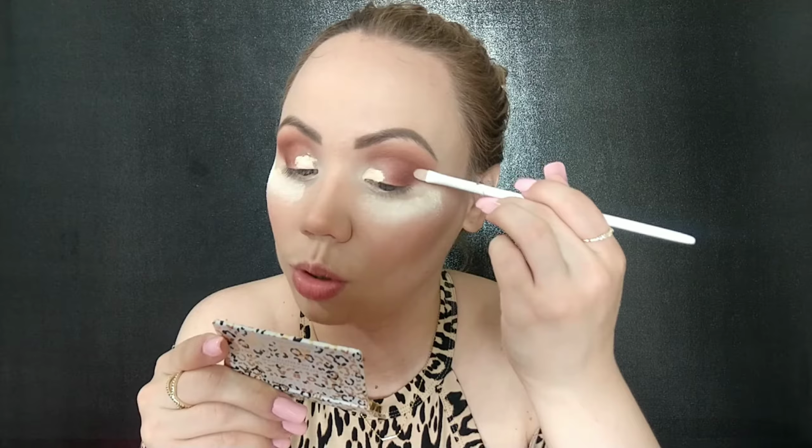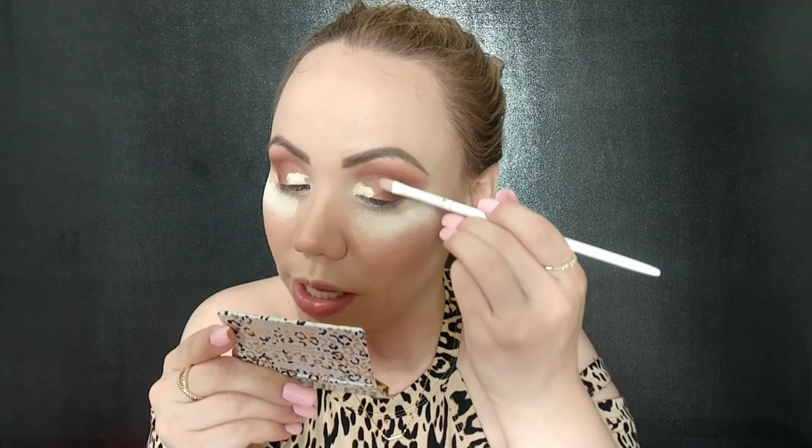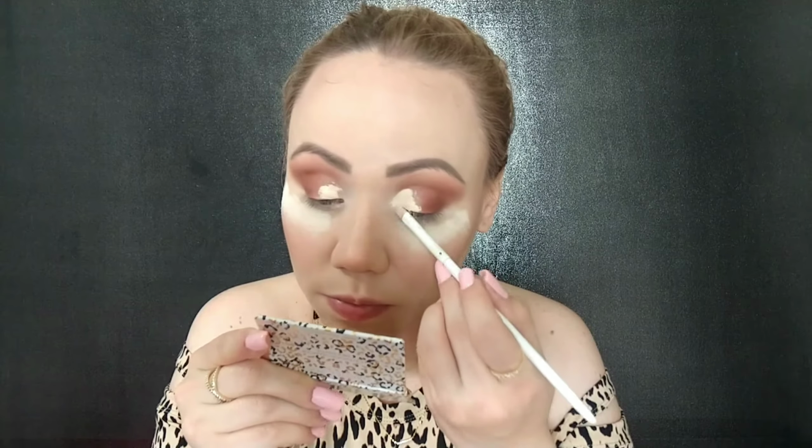Depends if you want a half cut crease or a full cut crease. A full cut crease would be the whole lid, okay? Just tracing the whole lid. It's just the half cut crease, so we'll bring it to here. And if your concealer is not super light, maybe you want to buy one just to cut the crease that is super light, that would be good. And I'm just gonna take my finger and blend that a bit because you don't want any harsh lines.